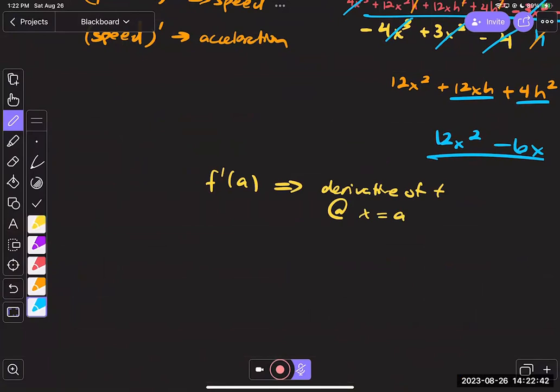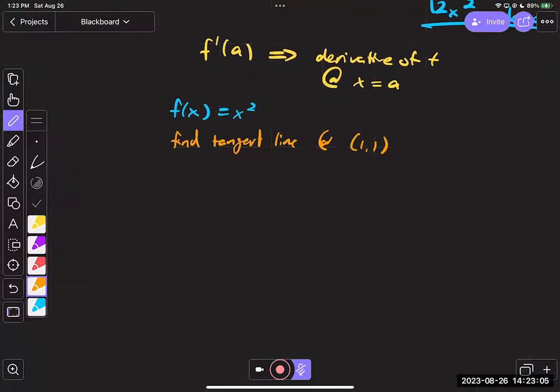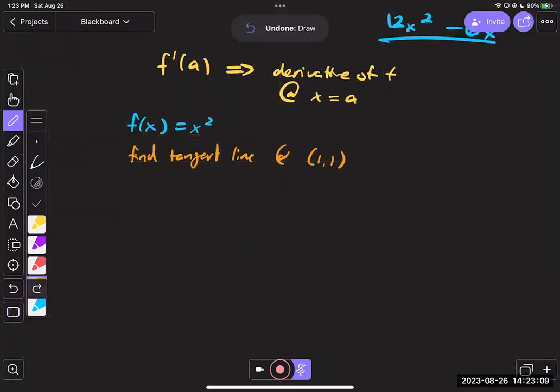All right. So let's give you guys a little bit more straightforward of an example. So let's say we have f of x is equal to x squared. Let's find the tangent line at x equals 1, 1. All right. Sophia, can you do this example here? So this is your function, and we want to find this tangent line at this point here.